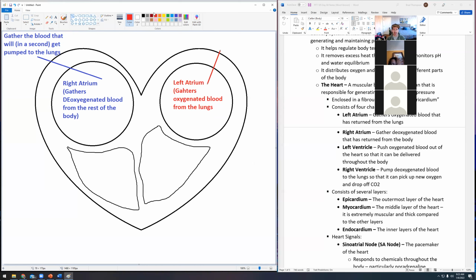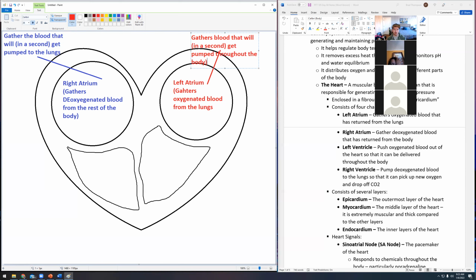Now, this side here is going to gather blood that will, in a second, get pumped throughout the body. Oof, man, I did not give myself enough space to draw these friggin' charts.